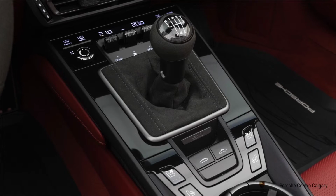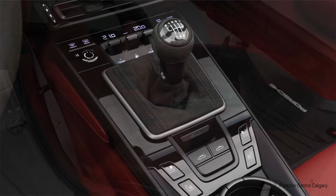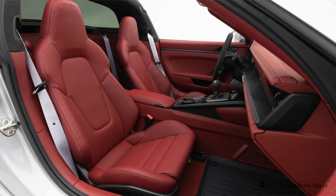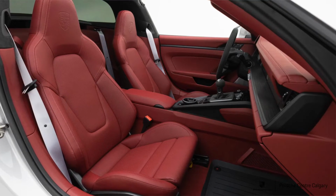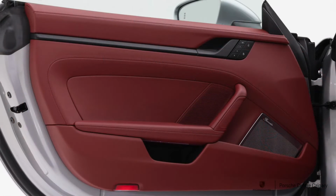It's really cool stuff. And then they added a little bit of contrast. The tachometer, the center dial, is in white to give you that splash of kind of brightness in your dials, and then the seat belts as well. They did those in silver, kind of bringing that outside color inside a little bit.